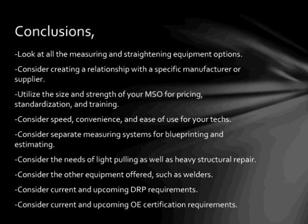Consider speed and convenience as well. And again, some input from your techs will go a long way here. They're the guys that use this equipment. They could probably tell you a lot more about what is easy or difficult to do. Consider separate measuring systems for blueprinting and estimating. It's not always easy to have more than one system, but you may want to have a separate system for the blueprinting portion. And we polled you, and it looks like about 30% of you are doing that with electronic systems right now. Consider the need of light pulling as well as heavy structural repair.